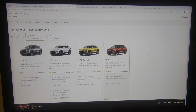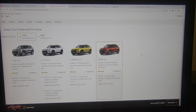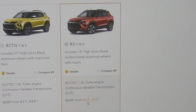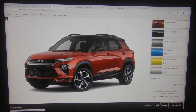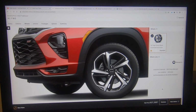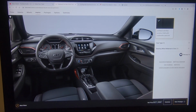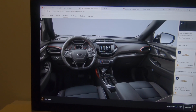Now, to show you a very comparable ICE vehicle, let's take a look at the front-wheel drive 2023 Chevy Trailblazer RS. MSRP starts at $27,395, which is a lot for a Trailblazer. They're not very fun cars to drive. Not completely unreasonable in today's market. Nice interior. It's cloth with leatherette trims, so not even fully leather. Not equipped with a heated steering wheel, so let's go ahead and add that.